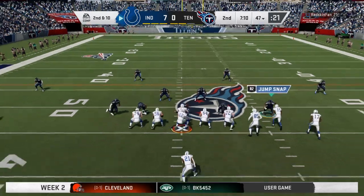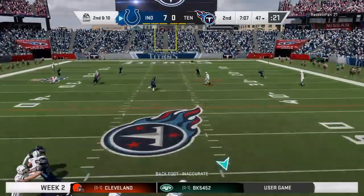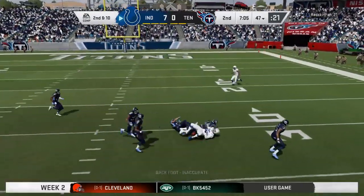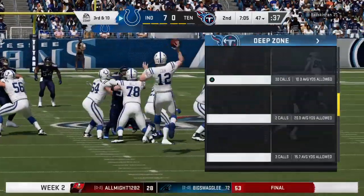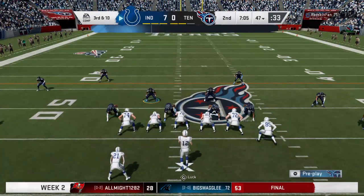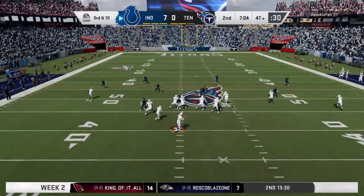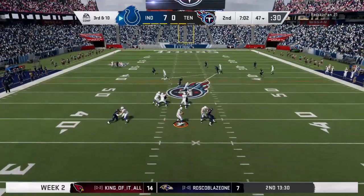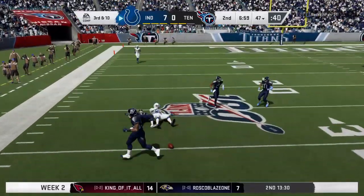2nd and 10. Throwing on 2nd down, Luck. And that is incomplete. He couldn't hold on through the contact. The beauty of being able to play a zone defense when you can sit back and see the ball coming out of the quarterback's hands, guess what? Creates a lot of confusion. Have a muddle in the middle of the field where you can go make a play on the football.